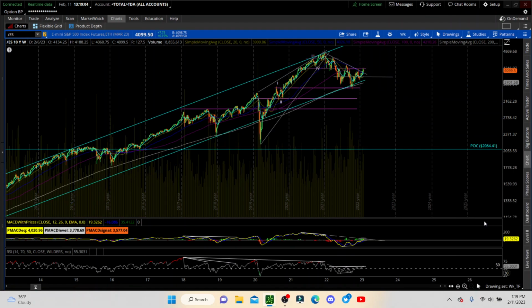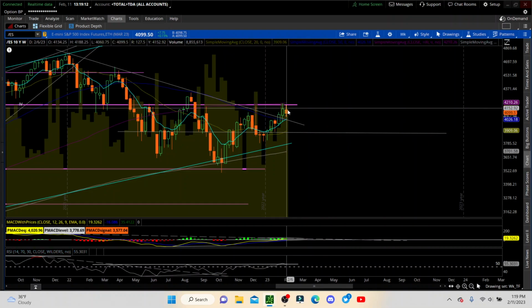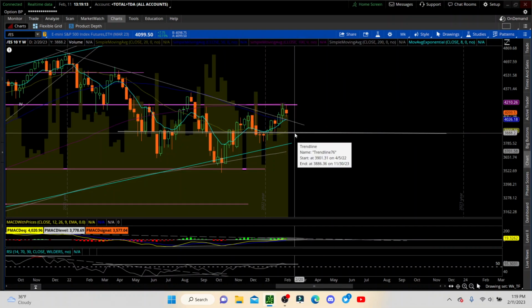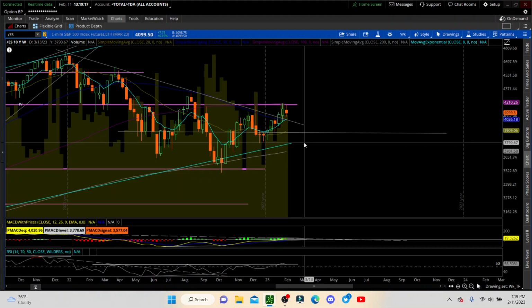On the weekly time frame, we're showing a breakout. And I just think there's this huge possibility that we're going to break back down into the triangle and there's going to be a fake break. But how do we get there? And that's not what's really important right now.